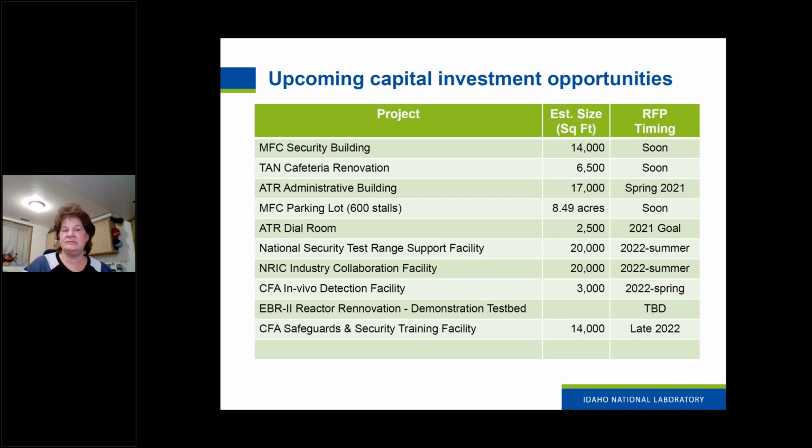We have a new Advanced Test Reactor administration building that's going in and funded now. It's roughly 17,000 square feet. This building is a duplicate of the one that is actually in the process of being constructed at MFC right now, and it'll be nearing completion in April. So this administrative building is a duplicate of that. It's estimated in late spring you should be seeing a request for proposal for the construction of that building.